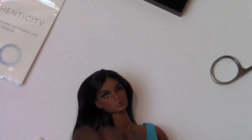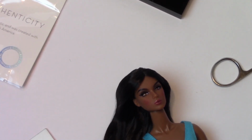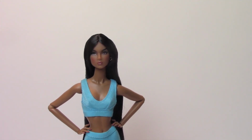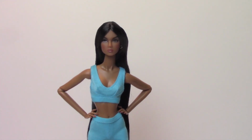The earring is so tiny, guys, that you may want to get a push pin first and go ahead and make your indentation in her ear, because if you push too hard on those little delicate earrings, you will break them. Hey guys, I have her set up on a stand, and she is so breathtakingly beautiful.